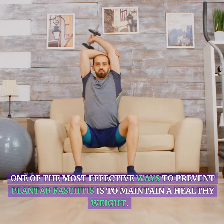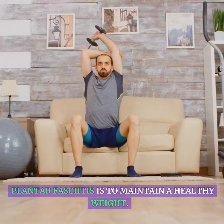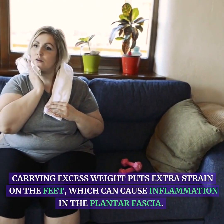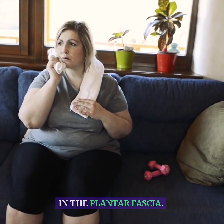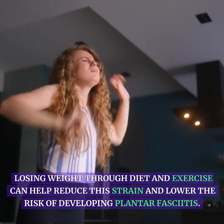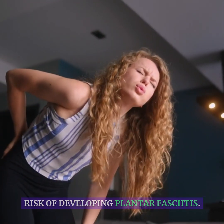One of the most effective ways to prevent plantar fasciitis is to maintain a healthy weight. Carrying excess weight puts extra strain on the feet, which can cause inflammation in the plantar fascia. Losing weight through diet and exercise can help reduce this strain and lower the risk of developing plantar fasciitis.